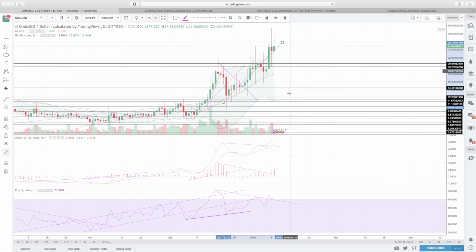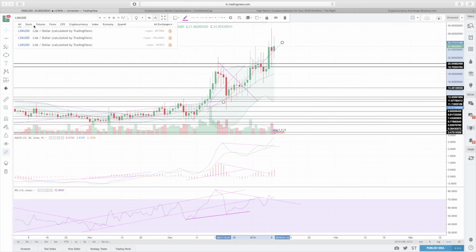We're currently trending above that now. Any kind of technical damage is repaired at this point. Still looking good on the indicators. I think we're going to continue to see it, at least slowly but surely, trend higher up along this uptrend line. Let's go over towards Lisk now, see how it's been doing.